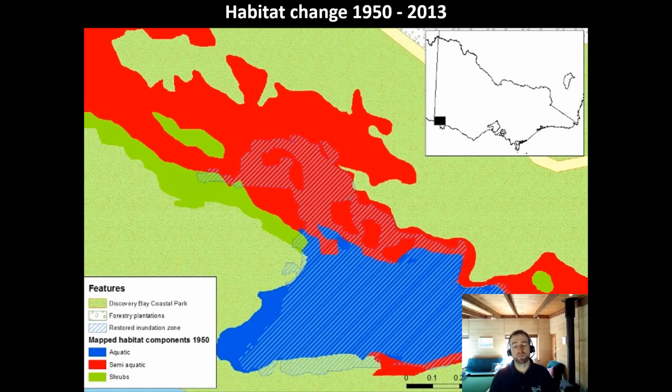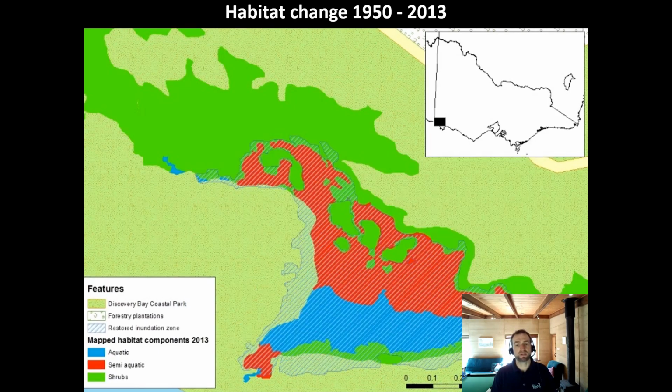One of several tools we use to help piece together a trajectory of change at a site is the aerial photographic record, and at Long Swamp the earliest aerial photography was flown in 1950. You can see here, particularly keep your eye on the areas mapped blue and red, which show the aquatic and semi-aquatic areas, and how they change when we fast forward to more recent aerial photography. The shrinking of those habitat types is quite clear from the aerial photographic record, which indicates that there is a trajectory of change going on.